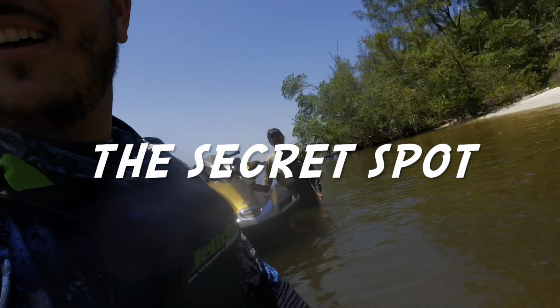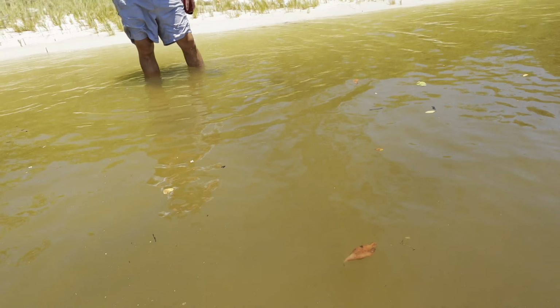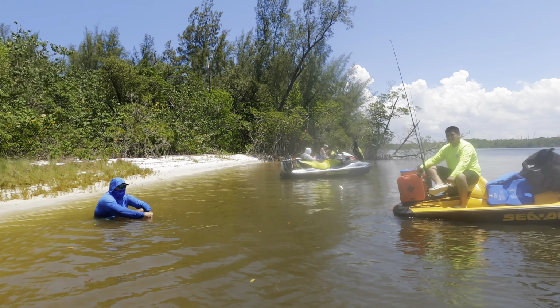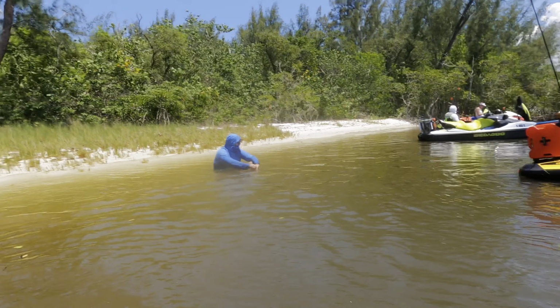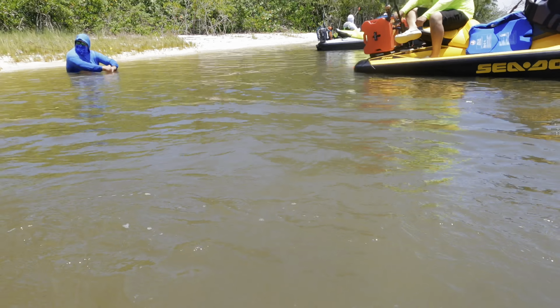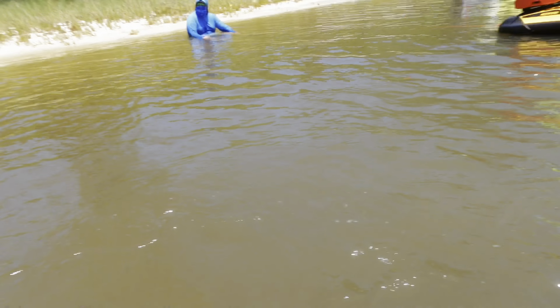Alright, we're at the secret spot here. We did alright. Darcy lost a monster fish again. Again? Again. I heard Ramiro was late today. Two hours late. When I showed up at the ramp, Ramiro was still there. Oh, really? Yeah, they were just about to launch.